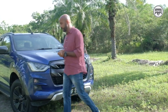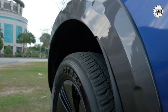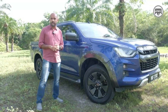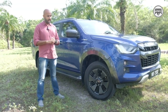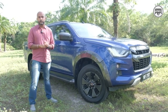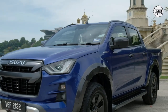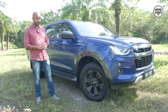If you come to the side, the wheels almost look like they're bought from an aftermarket shop, because this is a very unusual design to come straight out of a factory. What more an Isuzu? If there's a show of intent that Isuzu is very serious about appealing to a much younger crowd rather than the regular utilitarian crowd, the wheels are probably the biggest giveaway, because they're gorgeous and they're black in color. So talk about a younger generation, right?